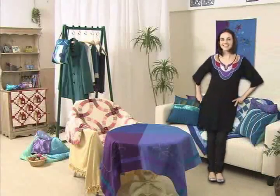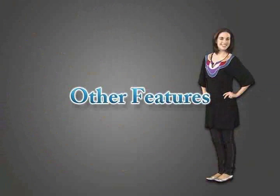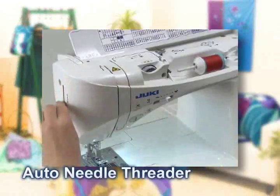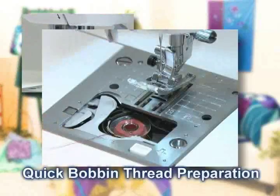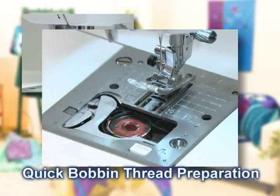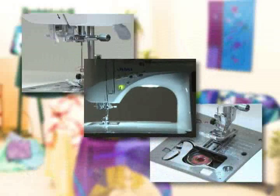I could go on and on explaining the other features of the Exceed. But finally, other features. Auto needle threader. Quick bobbin thread preparation. Dual LED lights to illuminate the needle and sewing areas.